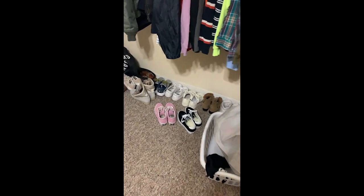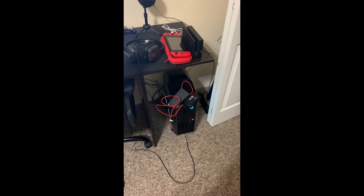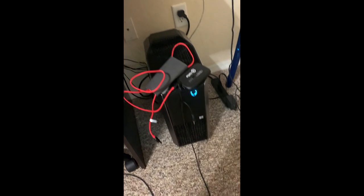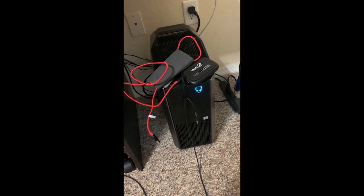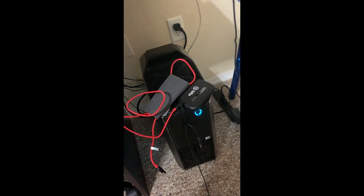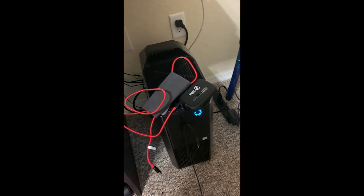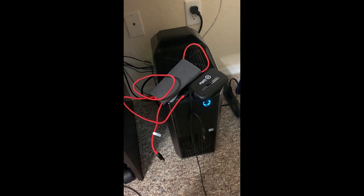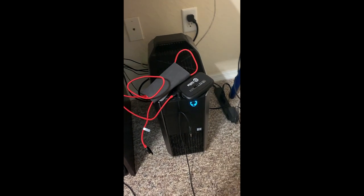Then you come over here, you got some clothes, some shoes. I got a lot of clothes, I got some laundry to do. And then we just go straight over here. So I know my PC's on the floor. I know a lot of people don't like that, but fuck you. So we're gonna start with my PC. It's an Alienware Aurora R7 or something like that. It has a GTX 1070 in it, and an i7 8700K.